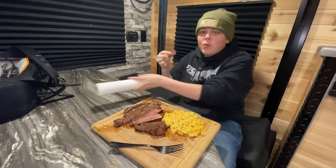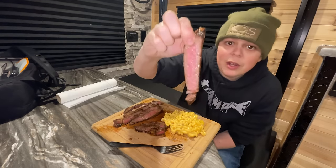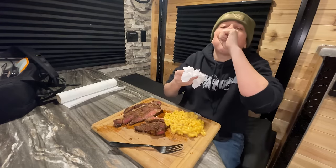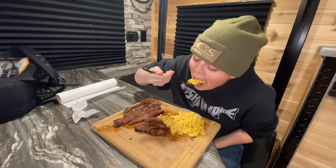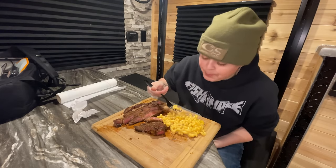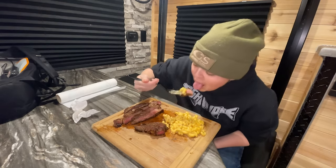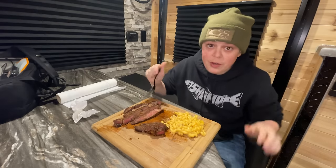Dude. I crushed this. Like, literally, to me, that is absolutely perfect. And look at this. So tender. Let's see what this mac and cheese is all about. Bomb. Get a little steak and mac and cheese. Legit. 10 out of 10.